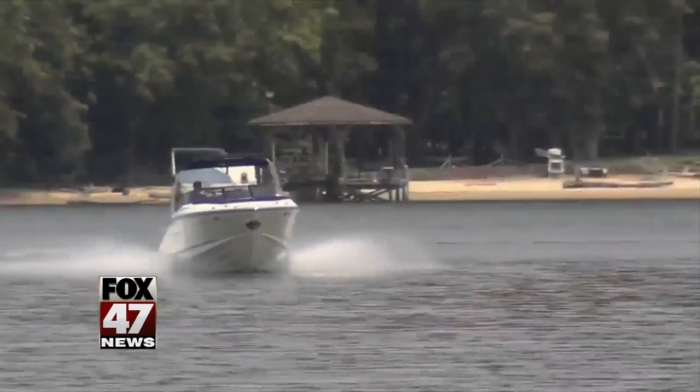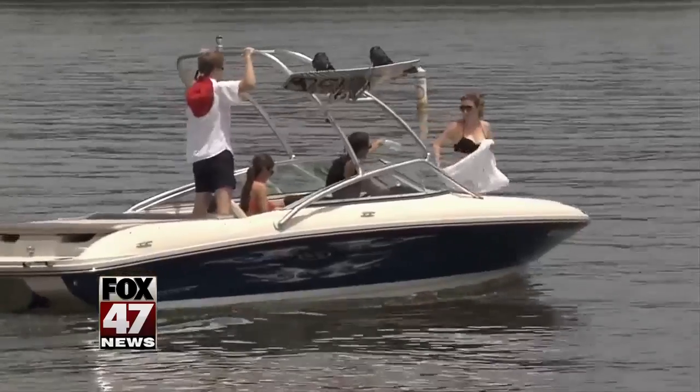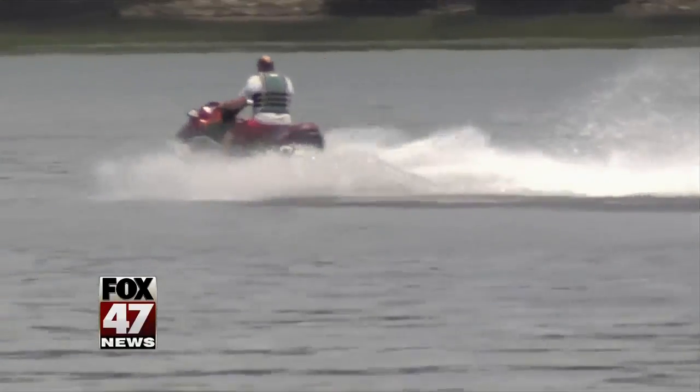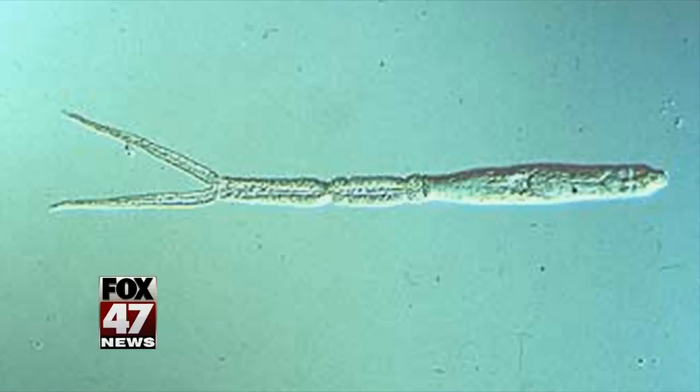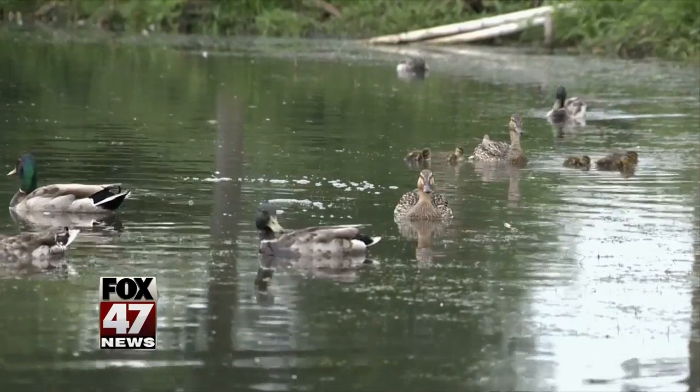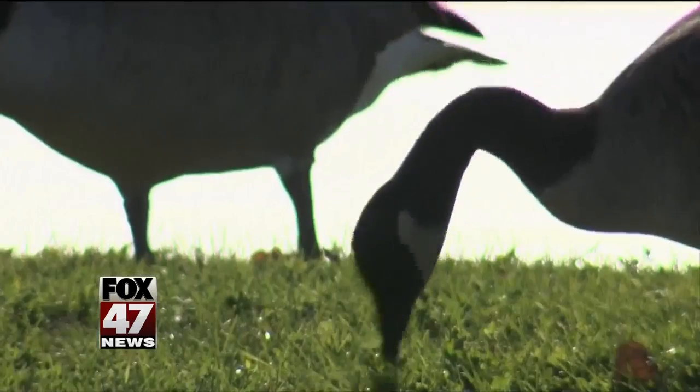Lake living is great until the water you depend on for fun and sport carries a parasite that burrows into your skin. That's exactly what causes swimmer's itch, a parasite that requires two other things to multiply and invade: snails and certain birds like merganser or mallard ducks and Canada geese.